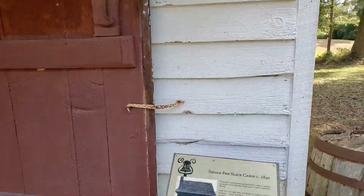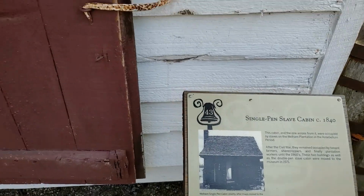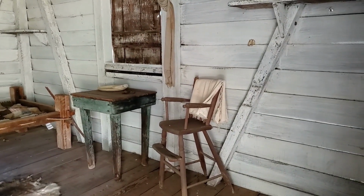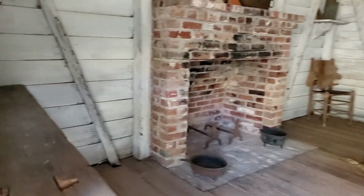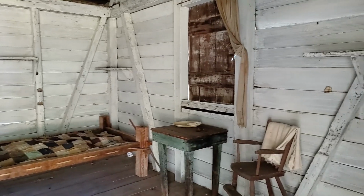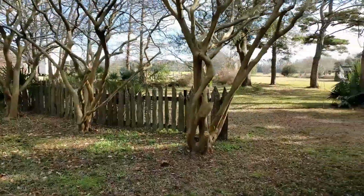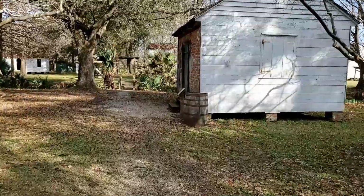Here's a single pen slave cabin, 1840. See, this one has a bed in it, an off the floor bed, a little high chair there, little rugs made out of skins. This one doesn't have that 1x12 plank siding going on the outside. This one looks like it has it though. Let's see if this is another.